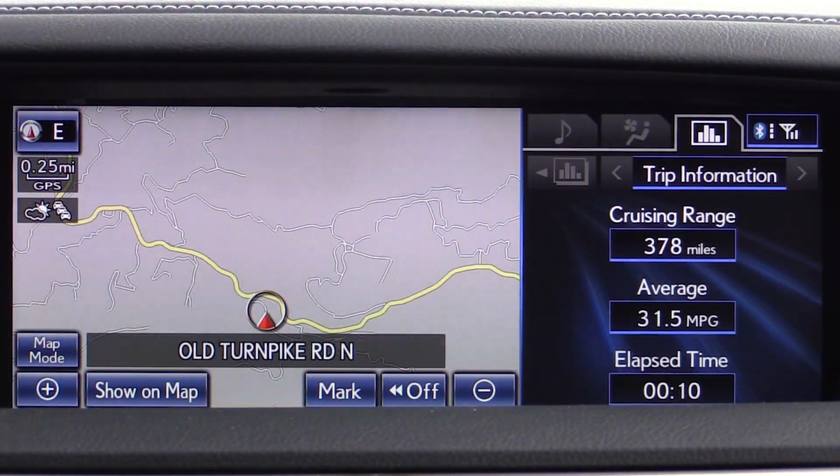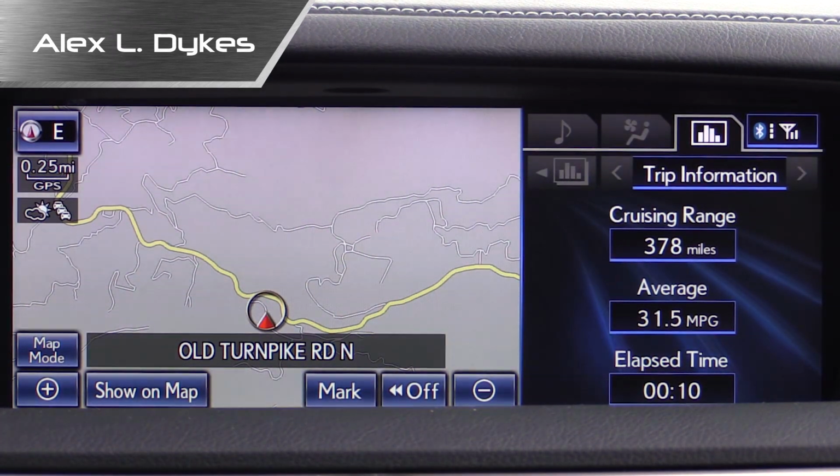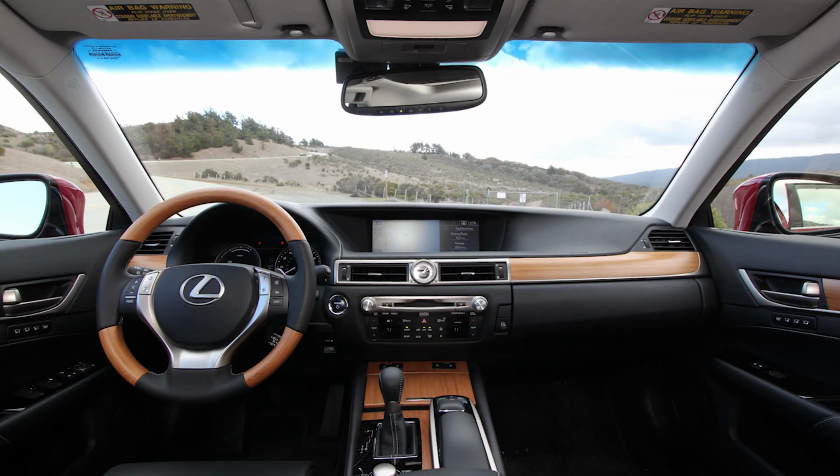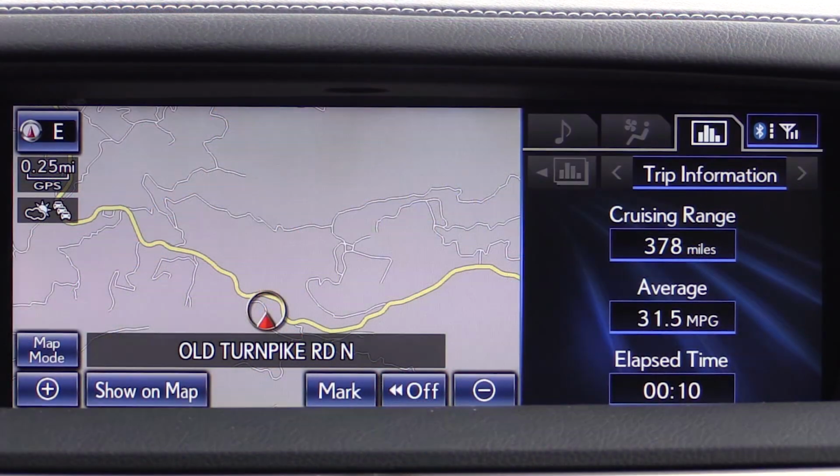I'm Alex Dykes, and today we're in the 2014 Lexus GS 450h, and we're taking a look at the Lexus Enform system. This is the same system you'll find in the Lexus LS as well as the Lexus GS. It uses this large 12-inch information display right here in the dashboard, as well as the Lexus remote controller, which is sort of that joystick style controller that you'll find in the center console.